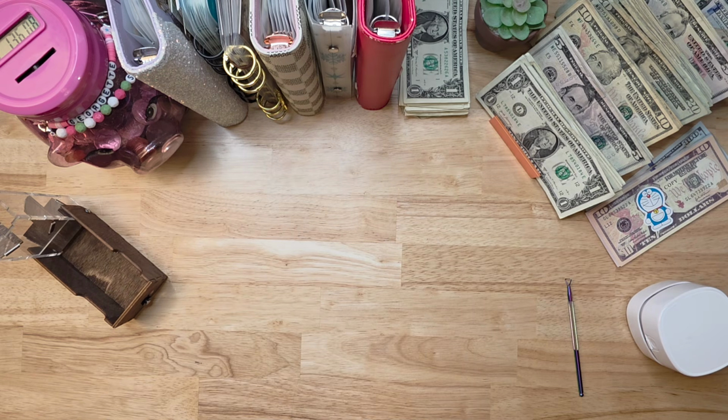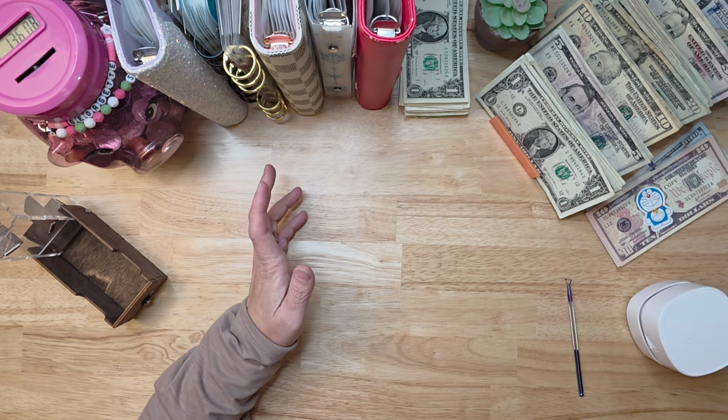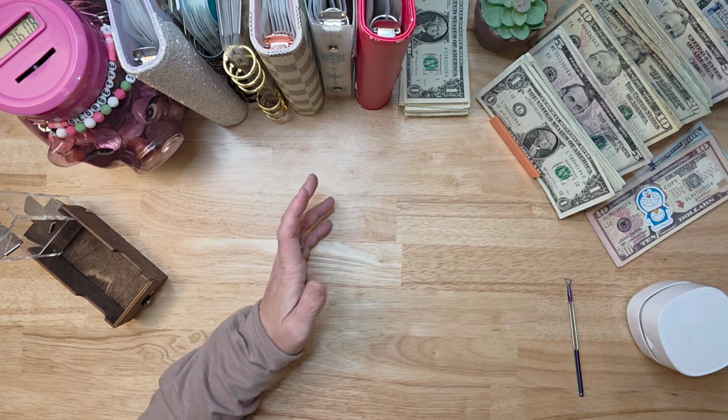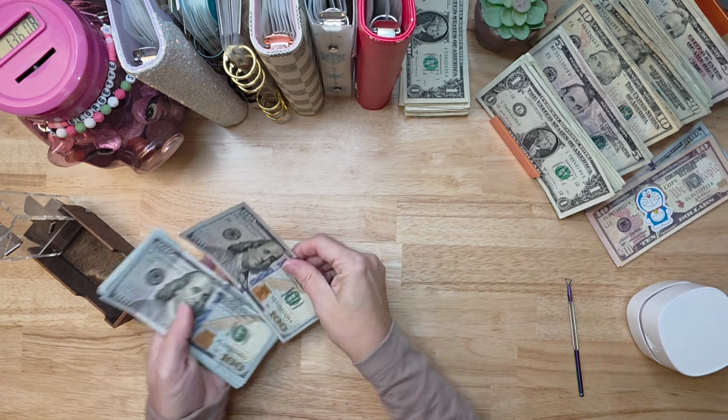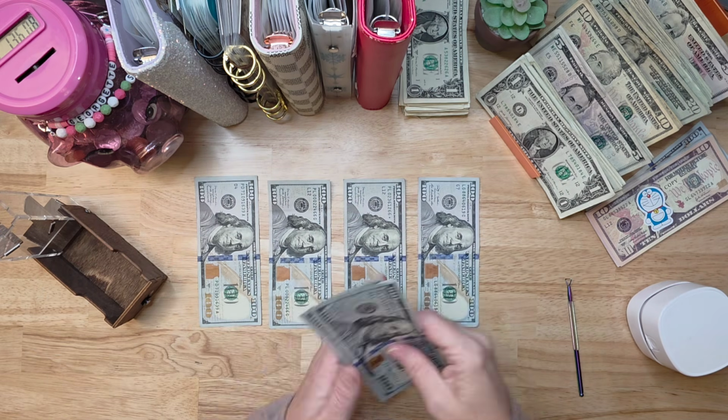So let me set this off to the side and grab a dot marker so that I can dot what we've actually done, because I tend to lose track for some reason. I don't know if it's the filming or just that my brain doesn't work the same way it used to, but sometimes I get messed up. So for food, we're going to do four different piles, not categories, because we've got 4 weeks.